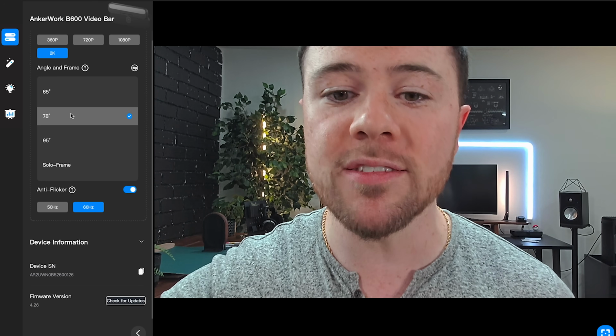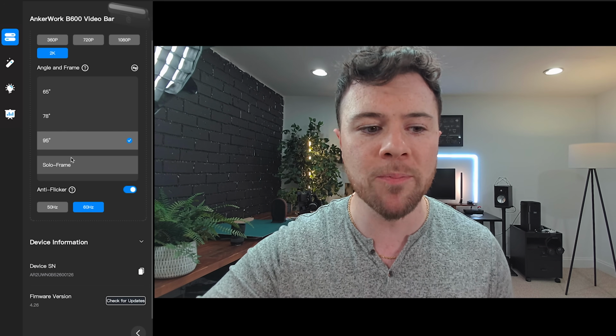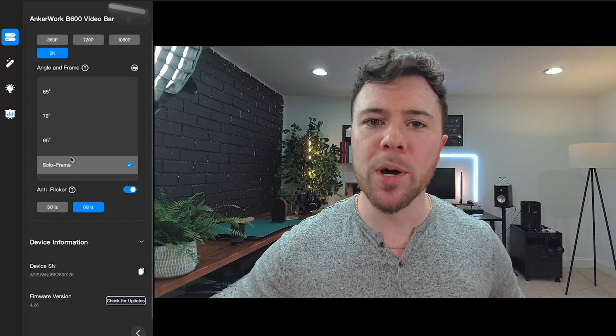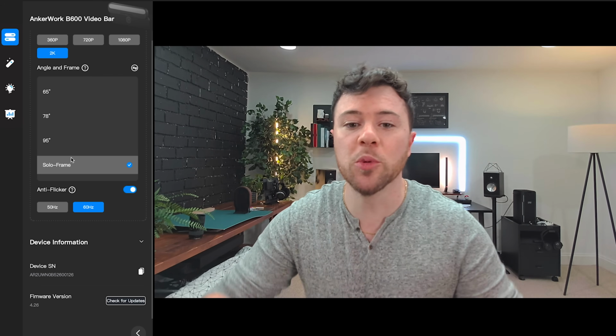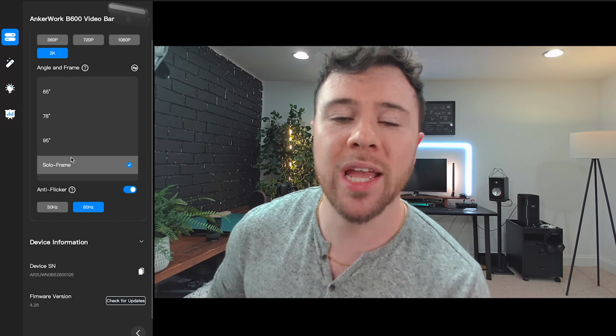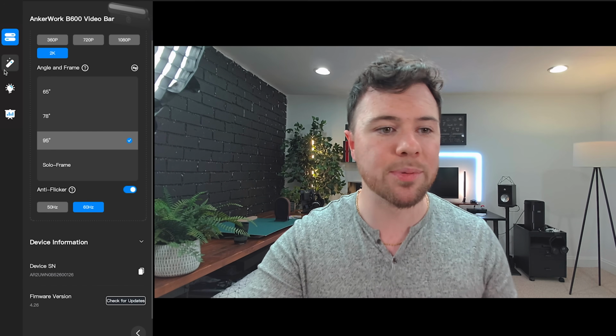So you can adjust this from 65 degrees, 78 degrees, and 95 degrees, give you the widest field of view possible. They also have a solo frame mode, which if I am moving around, I just moved that, but you can see it zooms in to kind of keep me in frame. I'll move back up here and disable that. But yes, that is one of the options.